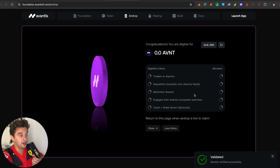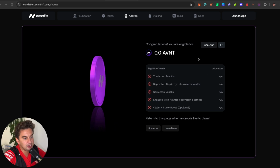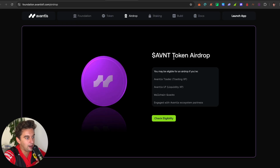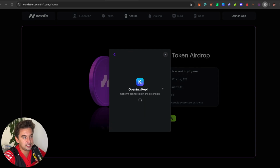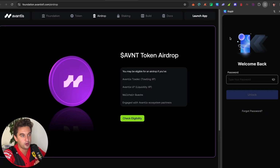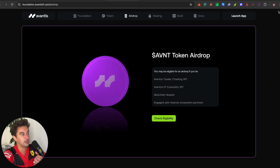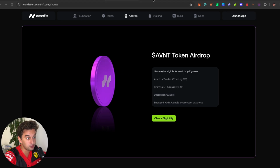And you can check different wallets as well. So now, for example, this is the MetaMask wallet, but as you see here, I'm not eligible. So simply go up, click over here, and you can check the Keplr wallet. So once again, check this wallet as well. I'm not going to waste your time with it, but make sure to check every single wallet that you possibly can.